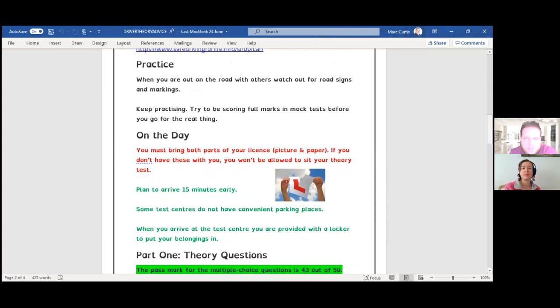So, practice. Try and get into the car as much as you can with your parents. Even if you're not in the driving seat, look out for the road markings, look out for road signs, and look out for developing hazards. Okay? So your parents might think you're looking out the window, but you're not. You're preparing for your theory exam, and keep practicing. You want to try and score full marks in the mock test before you go for the real thing.